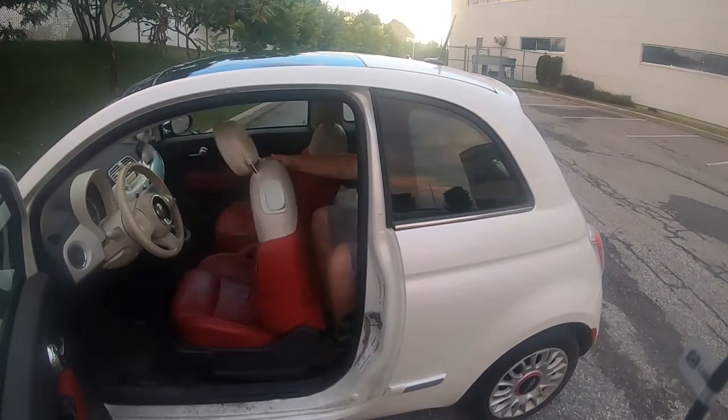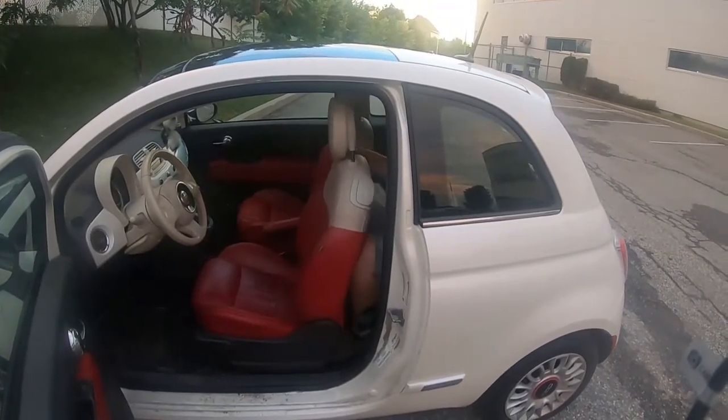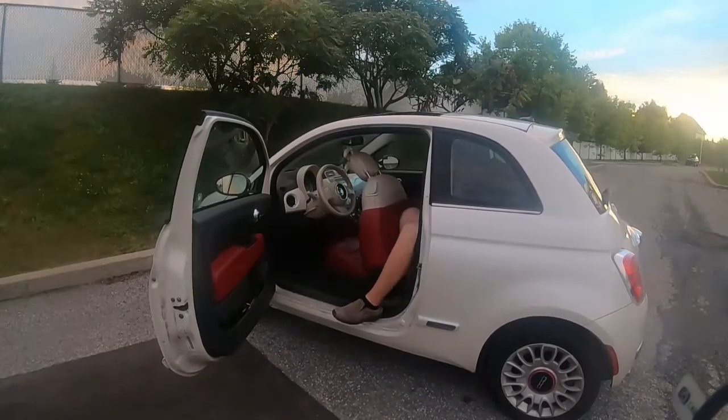I made it. The seat doesn't want to come back to its place because I'm too big, and my head is stuck in the ceiling. And my head is stuck in the ceiling again, even worse than in the front seat. I hate this car. Seriously, I hate it. Now let's leave the back seat.